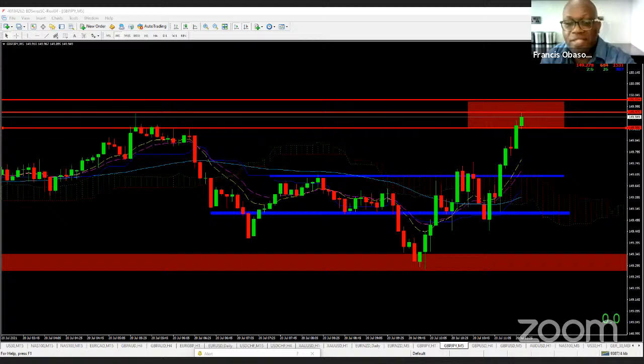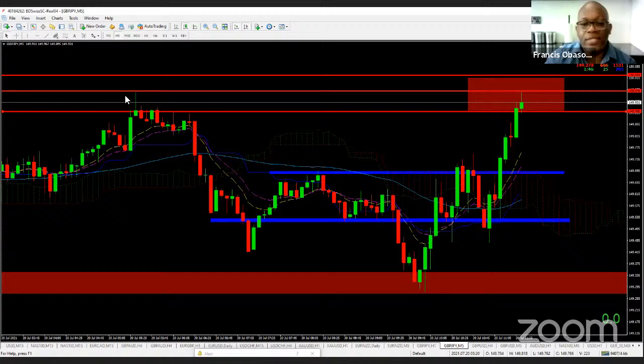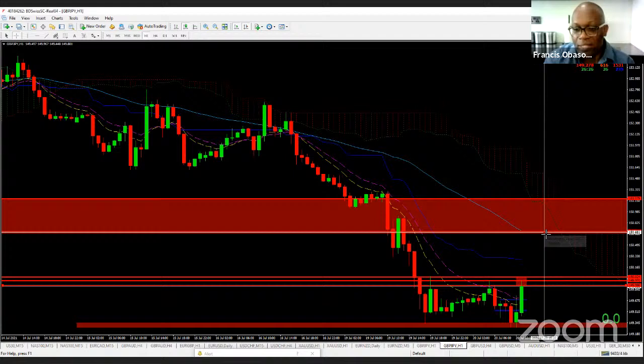Now, basically what I'm waiting for is for the price to take out this recent high. You can see all the ranges that it's been in, and we're now waiting for it to take out this high, and we'll be off to the races. I'm looking to get as much as 60 pips from this today. As much as 60 pips.